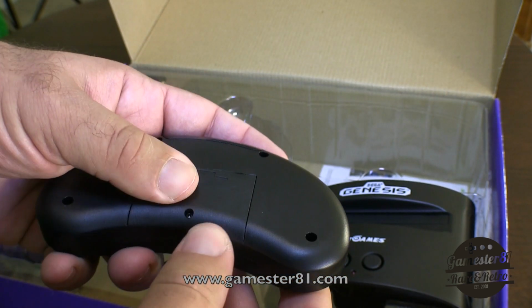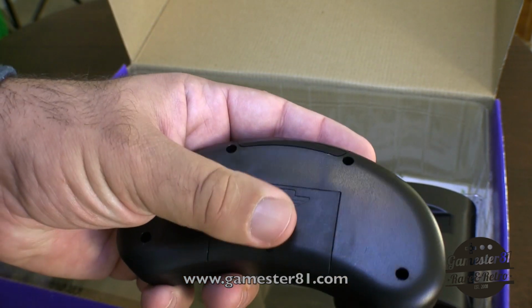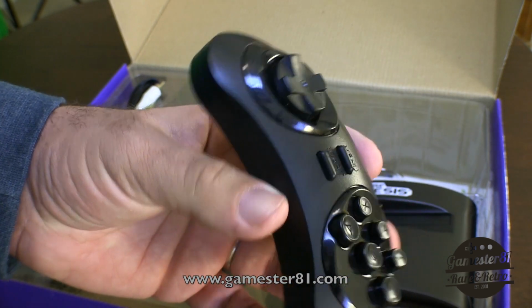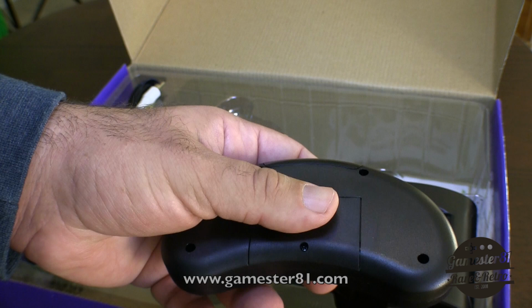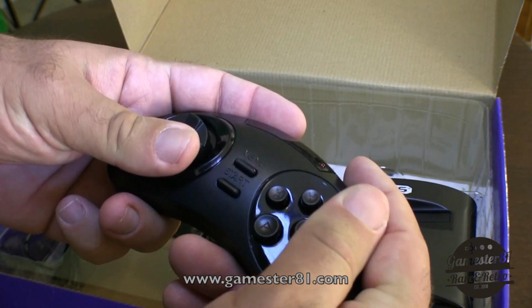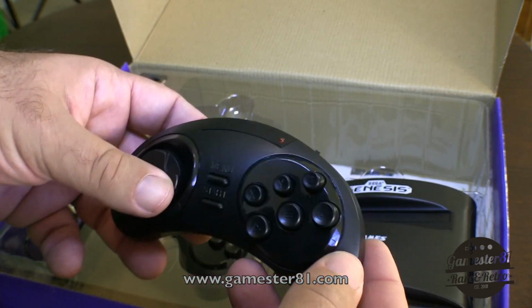It runs off batteries. It uses these tiny little screws here. I hate that. I think they do that for choking reasons, but it's really annoying. I'm assuming it takes AA batteries. It could take AAA batteries as well. Actually, it probably does take AAA batteries, looking at the size here. But it does feel kind of good to the hand, and it is kind of lightweight. It's a little lighter than a standard Genesis controller, I'd say.